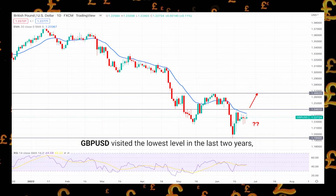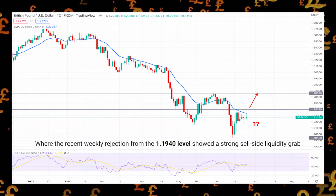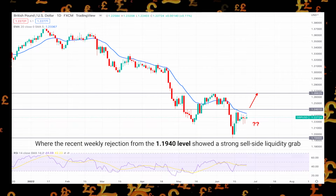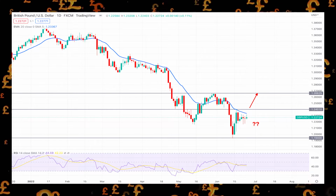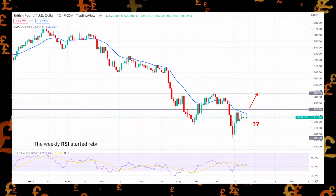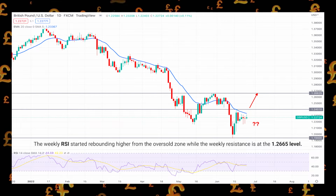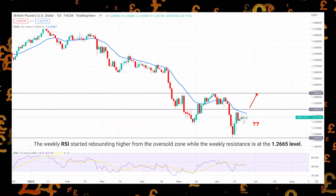GBPUSD visited the lowest level in the last 2 years, where the recent weekly rejection from the 1.1940 level showed a strong sell-side liquidity grab, the first sign of the possible long-term bullish trend. Moreover, the weekly RSI started rebounding higher from the oversold zone, while the weekly resistance is at the 1.266 level.